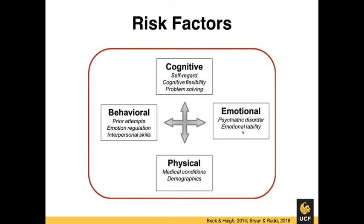From the behavior side, one of the biggest risk factors that we have in the suicide research field is prior attempts. And what I mean by this is people who have two or more attempts are at higher risk for attempting suicide in the future. So zero attempts or one attempt actually does not increase the risk, although it still would be on our radar if someone has one attempt. We want to really pay attention to those individuals that we know have two or more attempts, as they're going to be at higher risk.